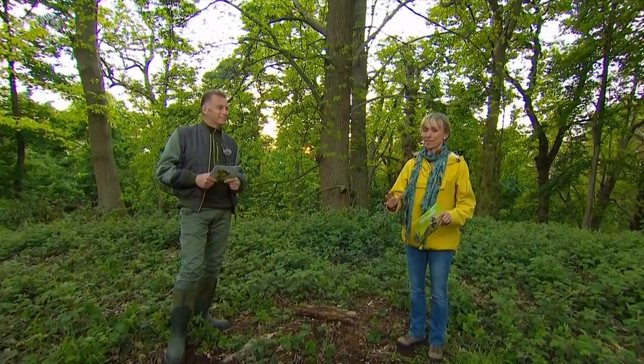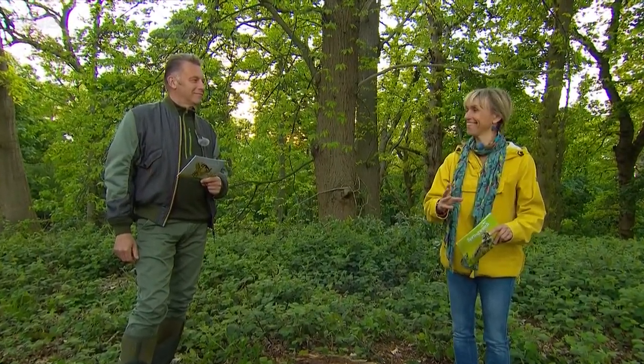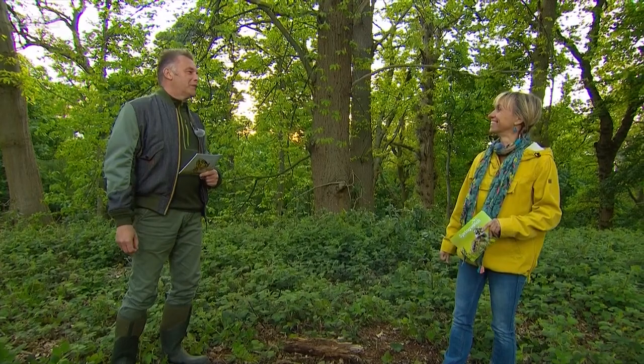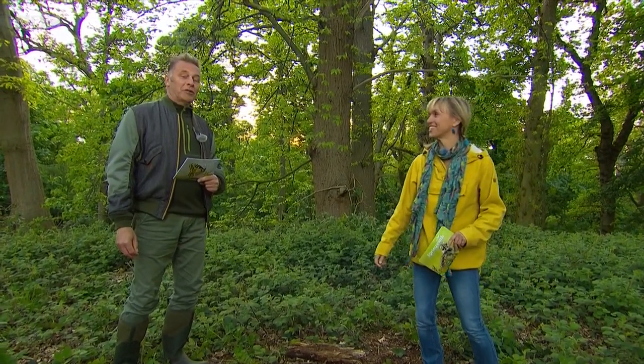You know, moth trapping is like opening a box of chocolates, isn't it? You never know what you're gonna get. And that was a cultural reference to the Forrest Gump film with Tom Hanks. Did you see it? No, I'm more Partridge than Gump, if I'm really honest with you. It was really good. It was a fabulous film.